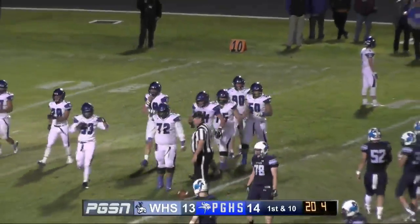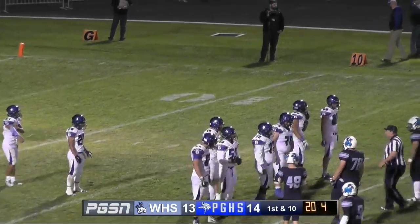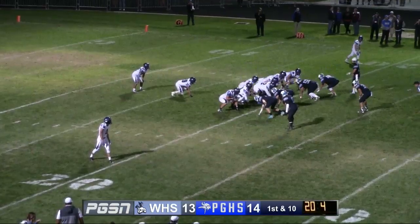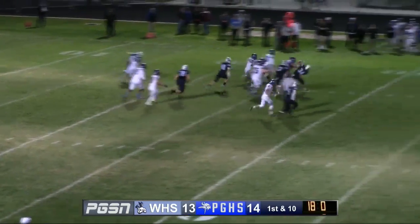So what do you think they do here? Are they going to take a knee or are they going to play it out? I doubt they'll take a knee. They might throw. If they're going to throw, they're going to throw it far down the field. I believe they're going to run it. Maybe hope for a big play, but if not, they'll just take halftime.